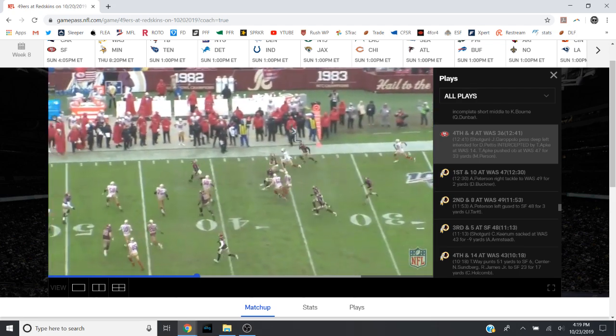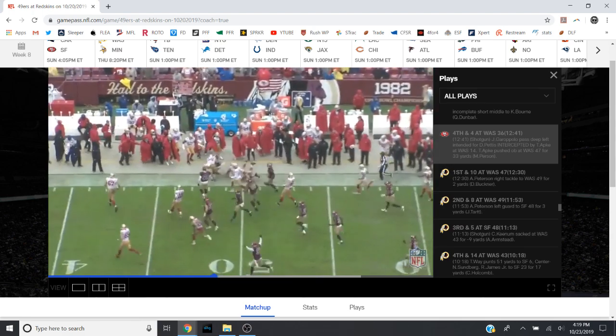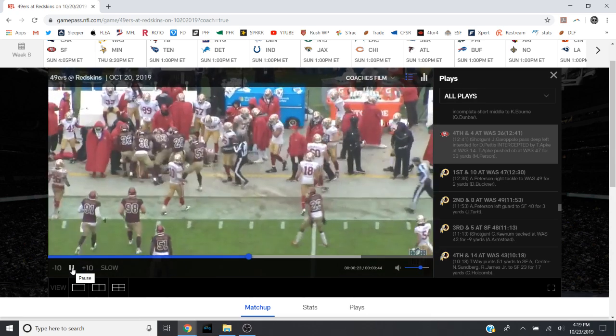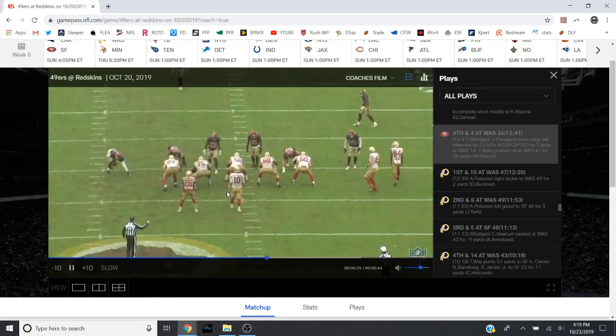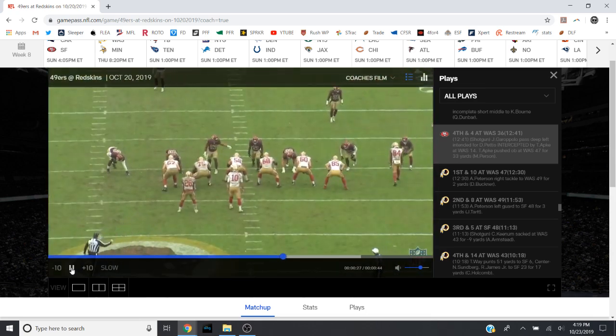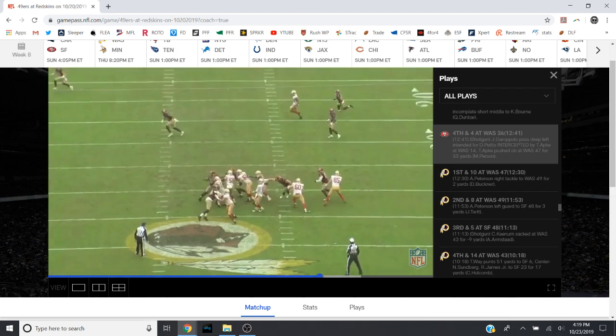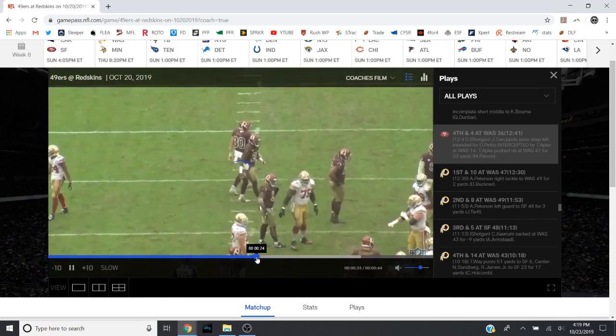Now, here's the thing. The interception return was good, so they're going to gain positive yards on that. But on fourth down, you give your player a chance. This is the interception. Watch his head. He's looking at him now. He never looked off that safety. He got too excited. That should have been a touchdown.